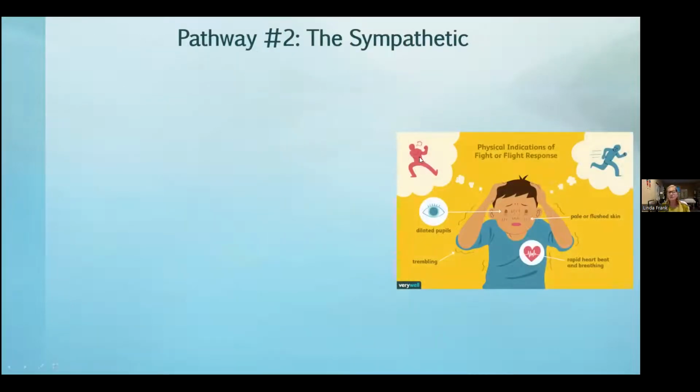Pathway number two is the fight or flight. And this is kind of interesting. When I looked at this visual and pulled it, it sort of looks like it's coming from the head, but again, it's not. Our nervous system is making the decision, not us. We're not sitting there going, let's see, should I flee or should I fight? That would take too long. Nervous system goes, we're going to do one or the other.